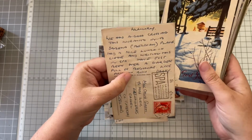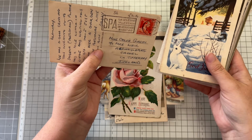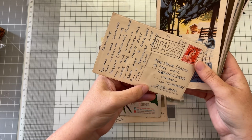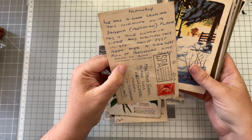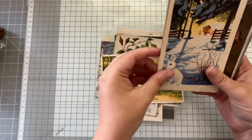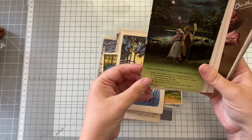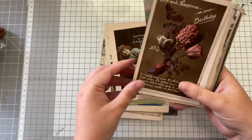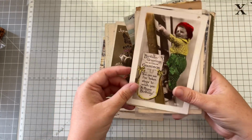Bonjour d'Espoir. So that's from France. Yeah, going to Ireland from France. So I just thought that was really good fun. Another winter one. Harvest. Now, yeah, as I was saying, a lot of these are going to be out of copyright.